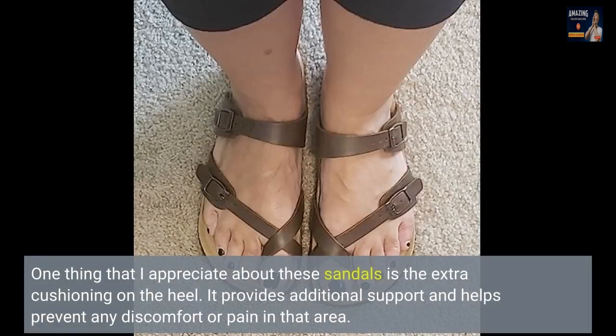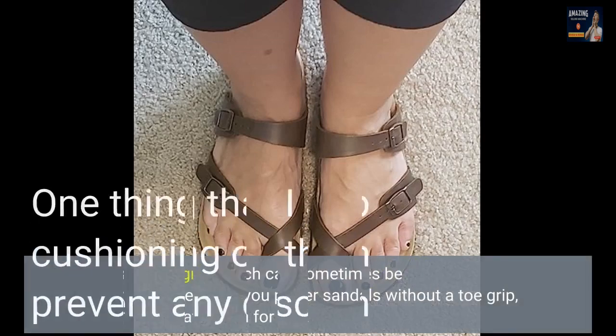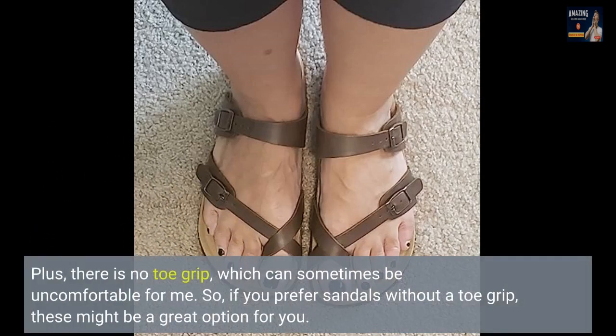One thing that I appreciate about these sandals is the extra cushioning on the heel. It provides additional support and helps prevent any discomfort or pain in that area. Plus, there is no toe grip, which can sometimes be uncomfortable for me. So, if you prefer sandals without a toe grip, these might be a great option for you.